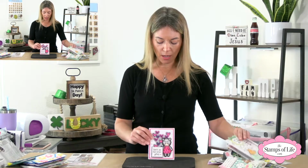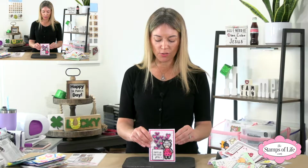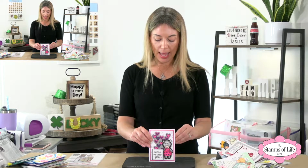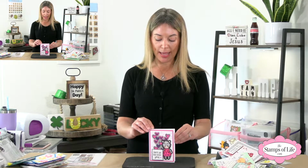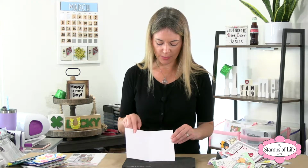Here's another one. Look how cute this one is, a gray one this time, love it. And this is using our heart cluster dies and our dotted square dies and scalloped square dies. Love it, just for those little spots right there, so cute.